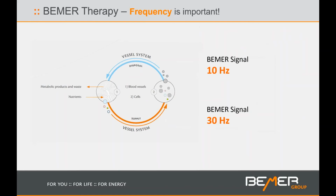And how exactly is this happening? The waveform or the signal is one aspect, but the manner in which this is delivered through timely variation is also very important. And the frequencies that BEMER deploys to positively affect the blood flow through the body are 10 and 30 hertz.